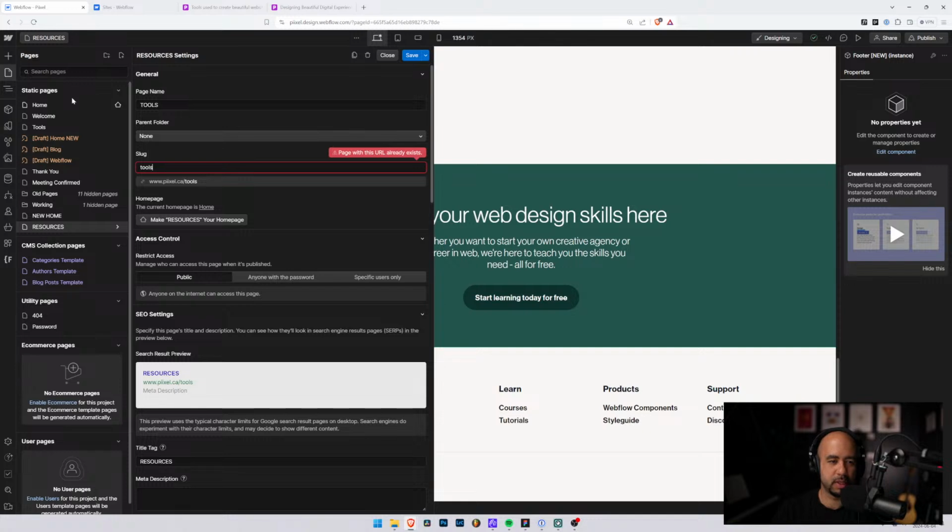This will be tools. Page already exists. Of course it does. Just tools new for now.